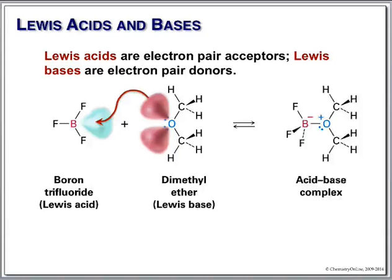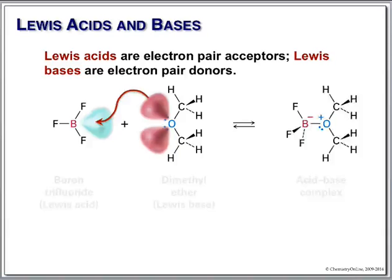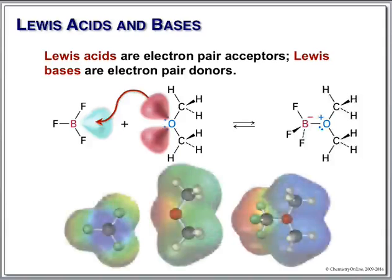Electrostatic potential maps. Here's our boron, big blue hole. Poor guy has no electrons. Here's our dimethyl ether. We have electrons here, and this is our complex.